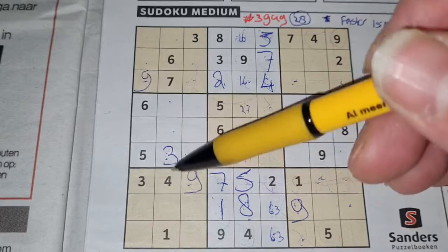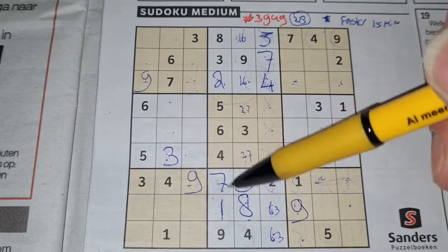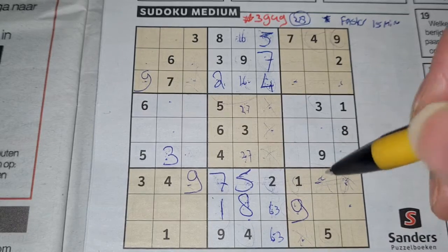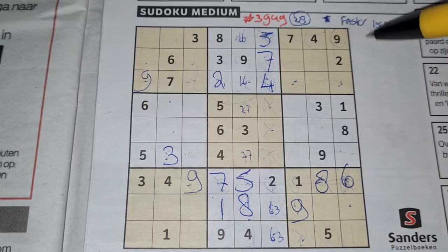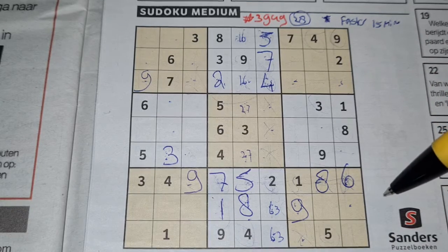1, 2, 3, 4, 5, 6 and a 7. No, 6 and the 8. We have a 7 there, yeah. 6 and the 8 are missing. We see there an 8, no 8 there. 8 should be here, and a 6 goes there. All right.